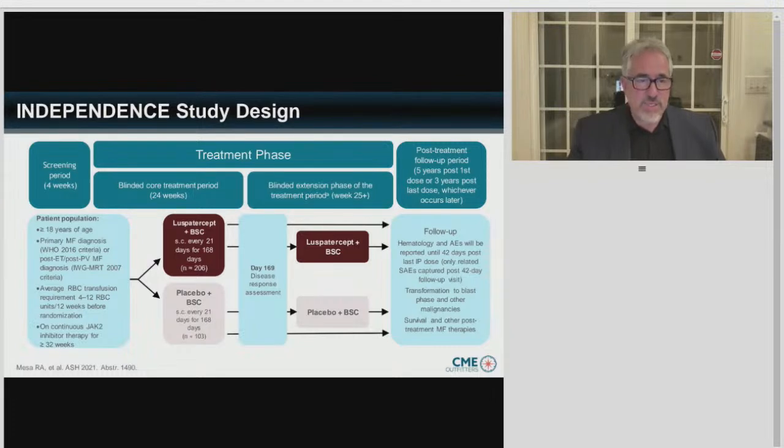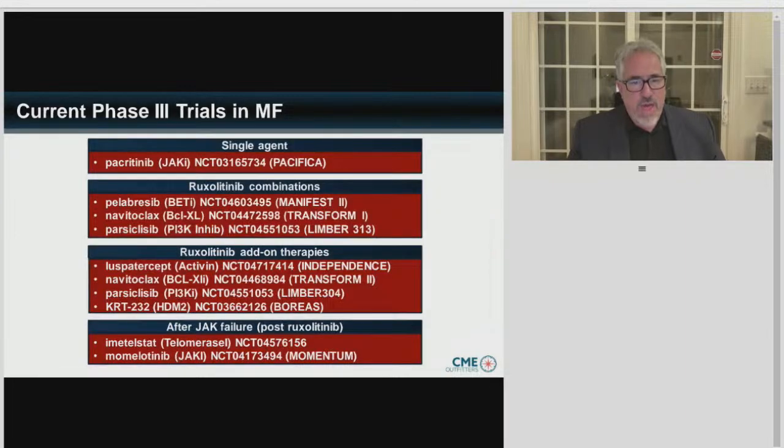Anemia is a great difficulty, as we have alluded to. Another agent, luspatercept, is of great interest. It's approved in MDS as well as hemoglobinopathies. And there is the addition of luspatercept to those individuals who are transfusion dependent and on a continuous stable dose of JAK inhibition. Here, patients are being randomized to either luspatercept or placebo to try to show that aggregate benefit.